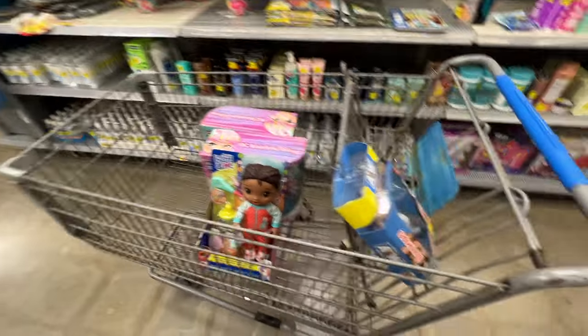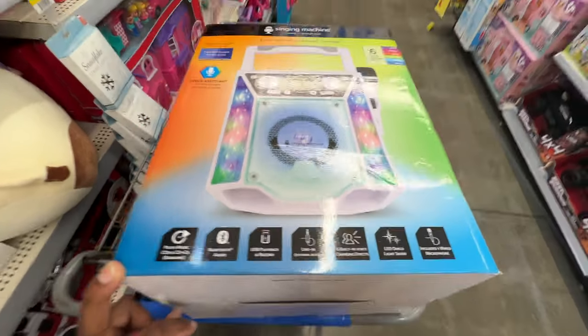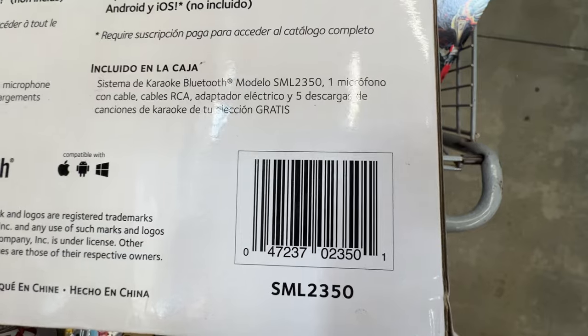I've seen these Aero Gardens on sale before, but I did want to show y'all this. This is a karaoke machine, which was a pretty good find. It was $9. I think this one is normally like $40 or $50, so it was in the wrong spot. Somebody had put it on this shelf and it wasn't in the right spot, but $9 is a pretty good deal for that.